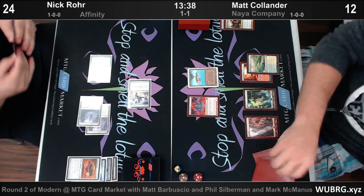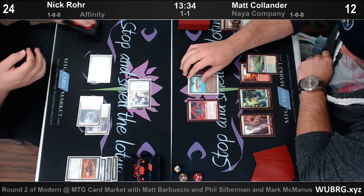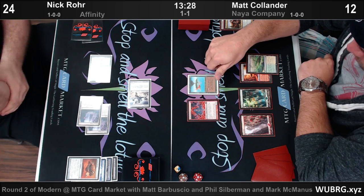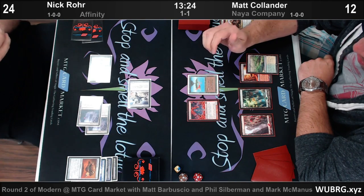Did we see an attack for one? Yeah, he attacked. He put the plating on Mem Knight, and then Matt cracked the Pride Mage. So Matt, with Collected Company in his hand, looks to be in pretty firm control of the game. The only card Nick can really draw to do anything would be Ravager?